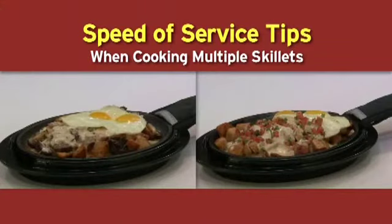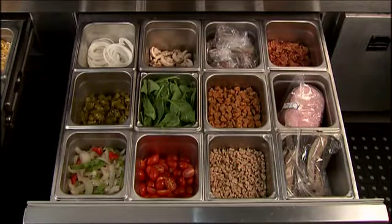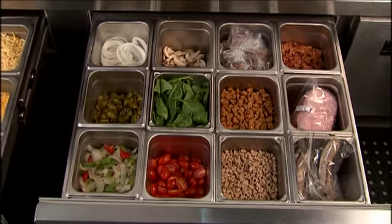Now that you know how to cook a single build-your-own skillet, there are some things to keep in mind to ensure speed of service when cooking multiple skillets or during peak periods. Make sure your line is set up with all the grilled ingredients and shredded cheeses in one place, so you can build the skillet without having to leave the grill. These grilled ingredients all fit into one drawer.